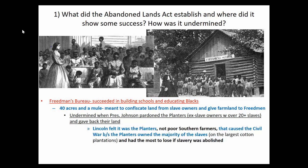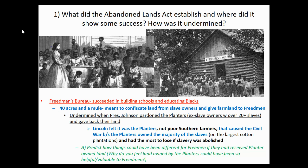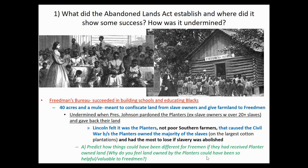Okay. Now, Lincoln felt in his plan that the planters, not poor Southern farmers, were the ones that caused the Civil War. Because remember this, the majority of slaves were actually owned by the planters, not by ordinary Americans, right? And they had the most to lose if slavery was abolished. Now, predict, how could things have been different if freedmen had received the planter-owned land?